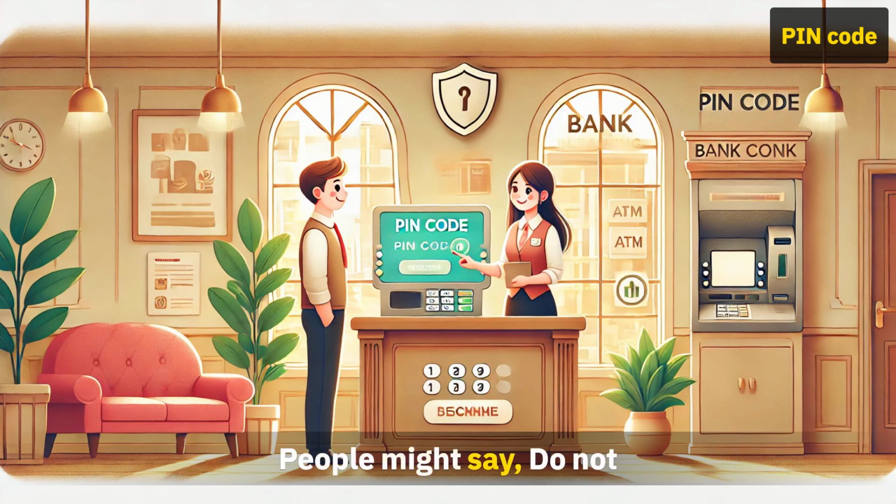People might say, "Do not tell anyone your PIN code," or "I forgot my PIN code and had to reset it at the bank." Another everyday usage is, "The ATM requires you to enter your PIN code before withdrawing money." You might instruct someone new to banking, "Keep your PIN code written in a safe place, never next to your actual card, so thieves cannot misuse it."